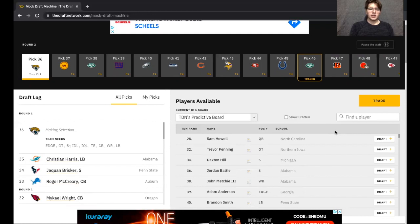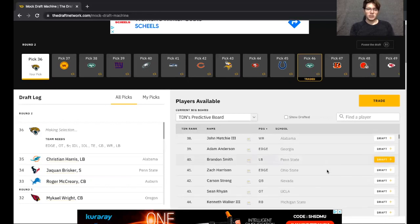Now we're on the clock here again at pick 36. We see McCreary, Brisker, Christian Harris go all right in front of us. And we're at a spot here now where we're trying to look for best player available. We're looking for the best talent we can possibly bring in for this team.